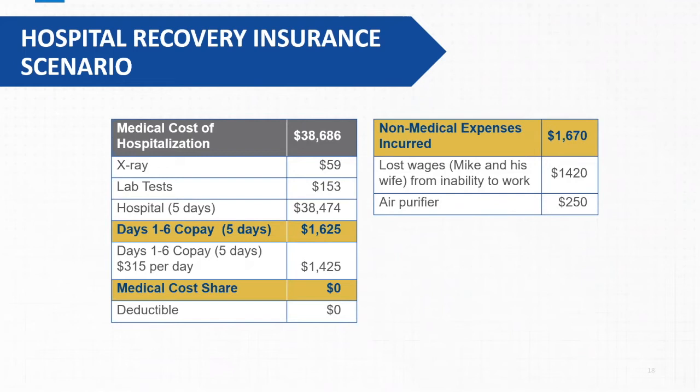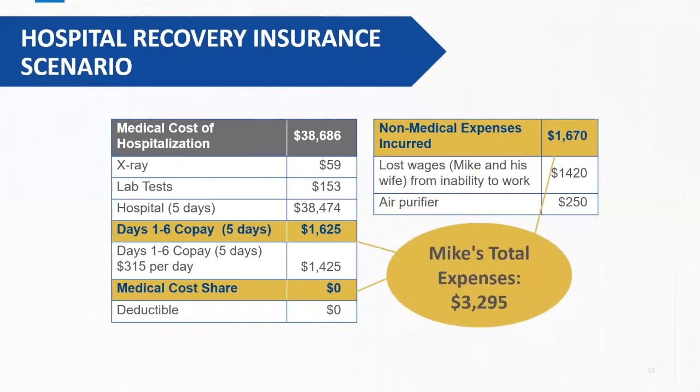Well, also remember this. Let's say Mike's still working, right? Remember he was working as a factory worker. We look at these non-medical expenses that many forget about. Lost wages, Mike and his wife. She wants to take some time off work. I would take some time. If my wife's in the hospital with pneumonia, especially nowadays with everything going on, I want to be there by her side. I've got children anyway, I've got to stay home with the kids. So lost income, lost wages. Let's look at that number. Air purifier, he's going to need that also. If you look at Mike's total expenses, when we take out lost income, days 1 through 6 copay, he's got about $3,300 out. Wages, self-employed, maybe.